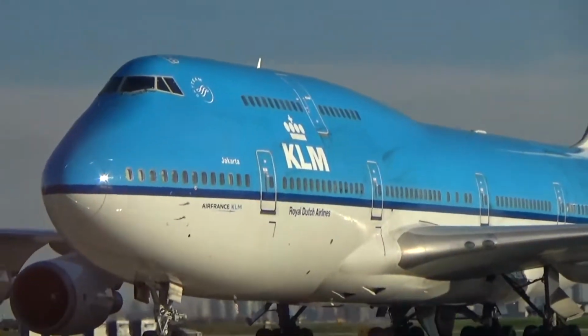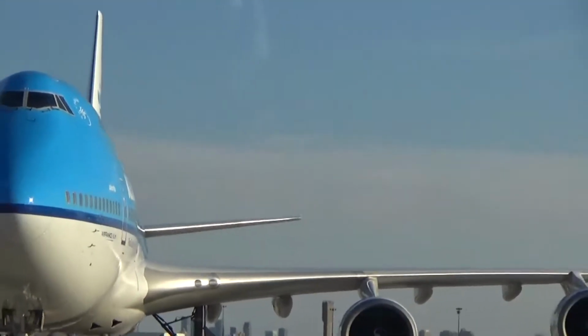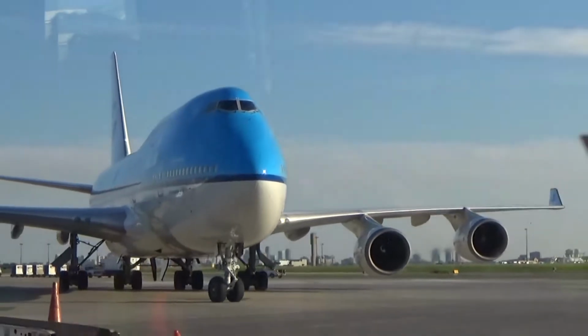If you look to the front here, you'll see somebody who's going to marshal the aircraft in, wanding the pilot in, and then he'll point to the electronic system and say, go ahead and look up here.